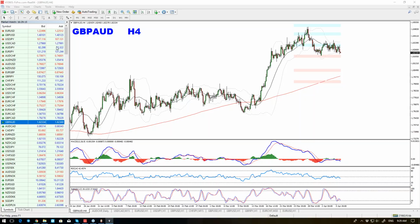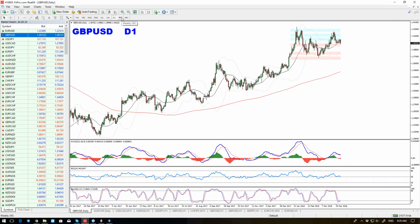So what pairs do we have and what pairs start to look very interesting? The pound dollar is the first one. As you know, we have both scenarios in play, right? But due to this kind of a double top, we said we would preferably look for possible sells.